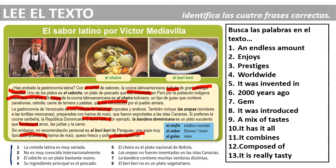So now see if you can pick out the 4 correct phrases from the bottom. Again, just pause it, give yourself the time to read through and work out which ones are the true phrases. So your answers are: number 1 is true, so that's correct. Latin food is very varied. Well, it is, because it says there's an endless amount of flavours.